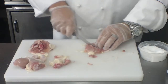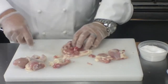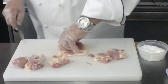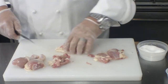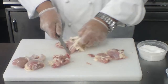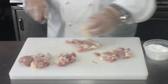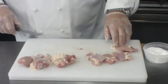And I'm going to simply split that thigh in two pieces. So do the same thing on the other one. Going after the thigh bone. Okay, pull that out. Trimming any cartilage that might be there. Trimming off the skin. And again, splitting this just in half. So I got four nice pieces here. Okay, I'm gonna season those up.